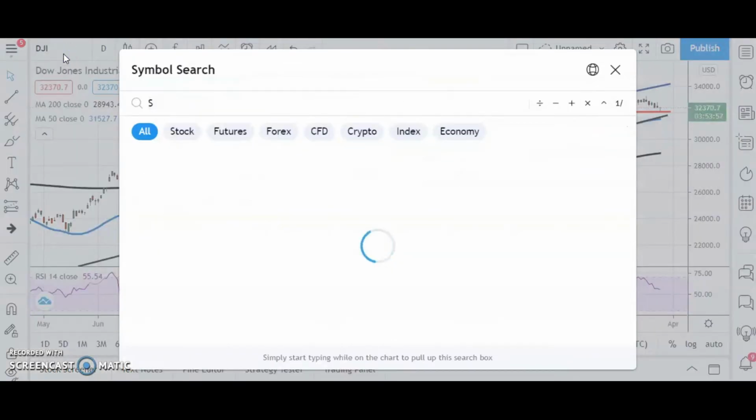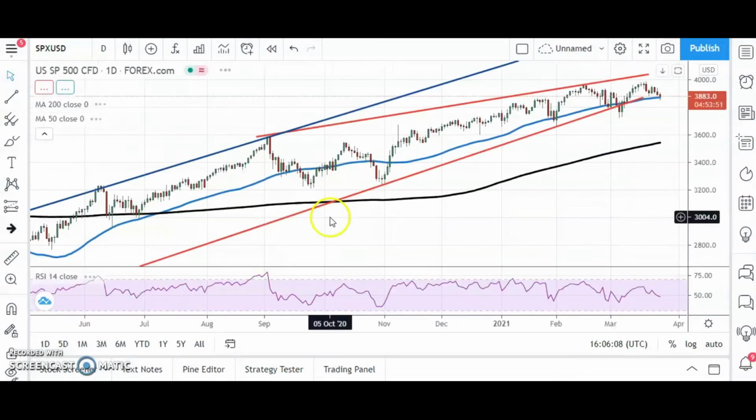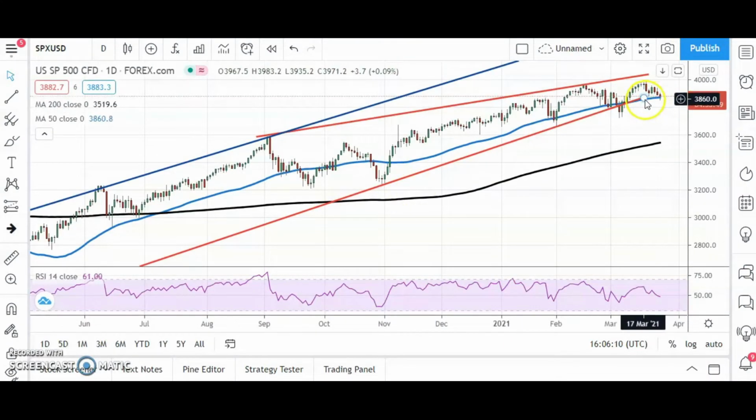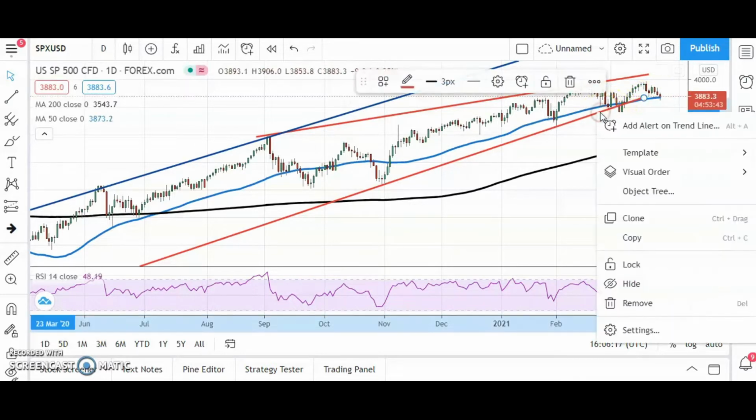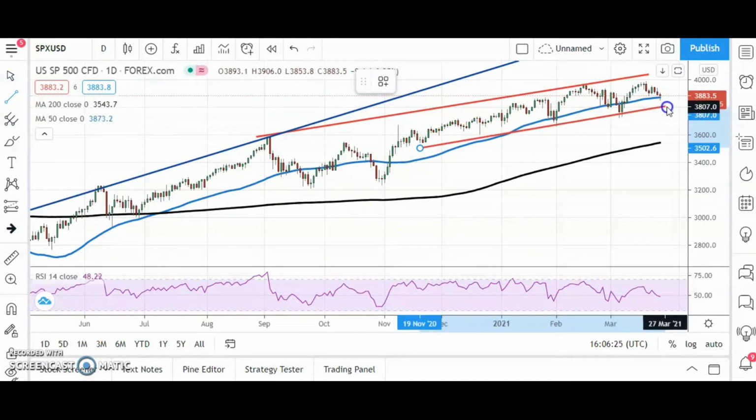Moving on to the S&P, and here you will be able to see, if I can get the right chart up, that this market has been looking like a rising wedge situation, but the support line holding so far. I suppose that would be better drawn than the old line that I've got there on the chart, probably better drawn as something like this, allowing us down towards the 3,800 level as support.